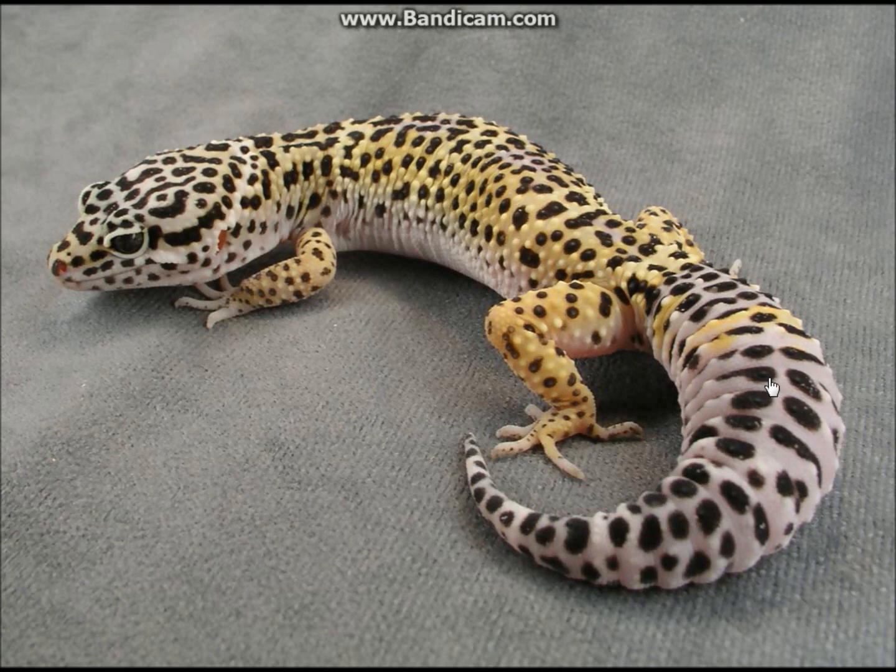And what else is there? Oh, the cool thing about leopard geckos, I think most geckos do this, I don't know if it's just leopard geckos, but they only go to the bathroom in one side of the cage. So only one corner of the cage. So you don't have to worry about cleaning the whole thing very often, just that side.